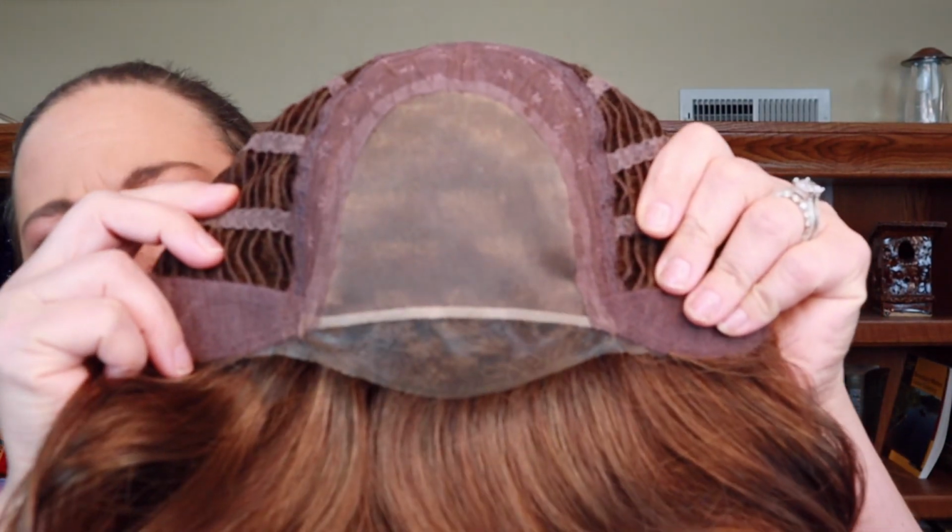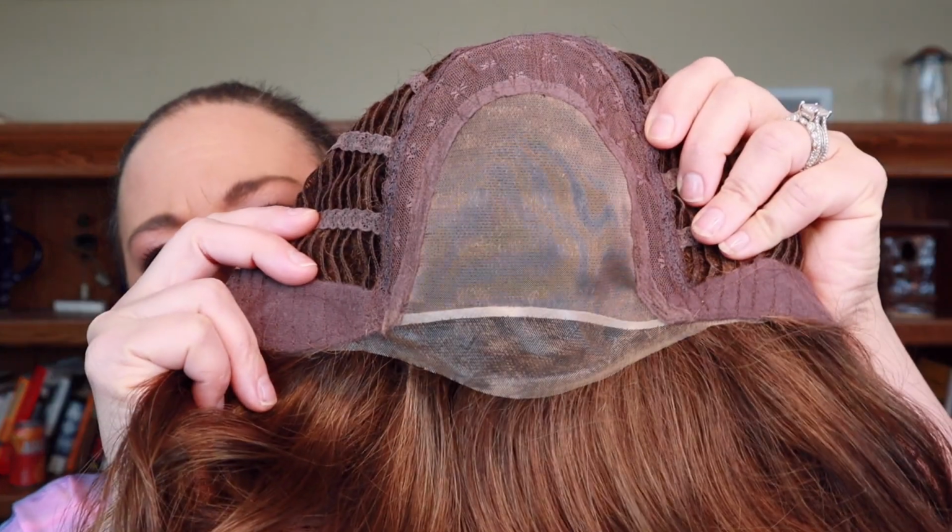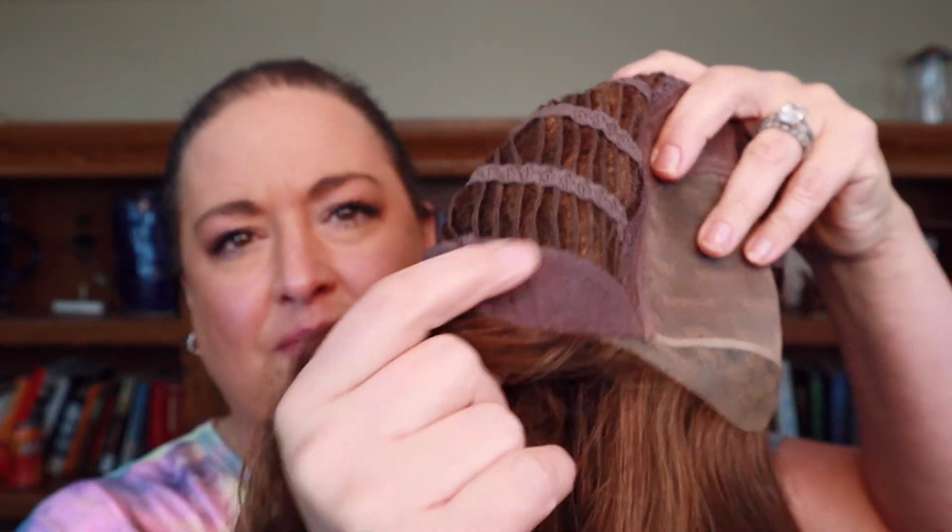Fortune is a new style for 2000, and Fortune has a full mono top, which is so awesome. So I'm just going to quickly right away show you this cap because it's so unique. Main Attraction doesn't really have a lot in the way of cap features, and you know they've often got lace fronts. Sometimes they only have a lace front, sometimes they do have a mono part, but this one is that full mono top, which is great because it's going to allow you to part this style anywhere that you want. And soft adjustable or kind of bendable ear tabs, extended nape Velcro adjusters. This is a really nice cap, and so if you're looking for a wig with some good cap features, Fortune has those.